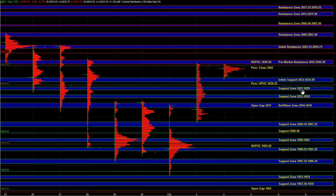On the upside, if we continue balancing here and then take out 43 to 45.5, that would bring the 52.75 to 54.75 initial resistance zone into play, and that's an area where responsive sellers can still be active on first test, and the market can balance yet again. Beyond that, 60 to 62.5 is a major resistance zone. It's the area where ES failed about a week or so ago and started putting in a big downside move. So, that's a spot that can certainly cap the upside in the event of an upside breakout and continuation.